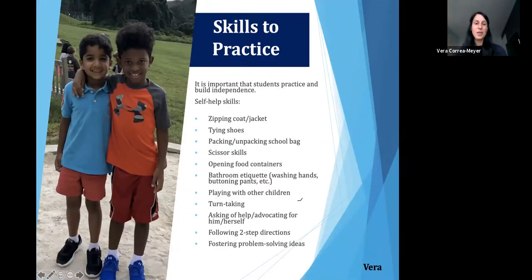Okay, so we always get the question, like, how do I know if my student or if my child is ready to be a kindergartner? And we would love for your little one to be able to go through their day with some independence. So I'm just going to go through it. I know you guys obviously can read it yourselves, but I'm just going to go point by point.